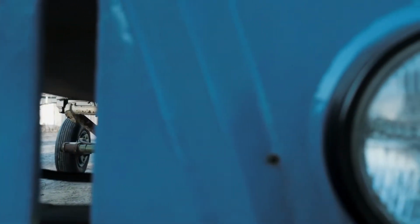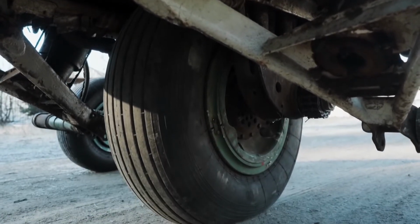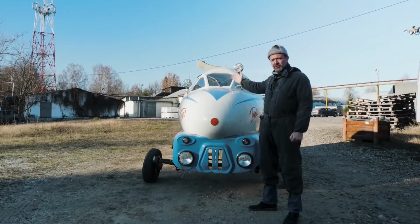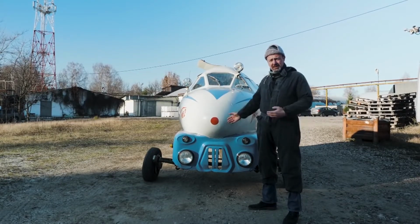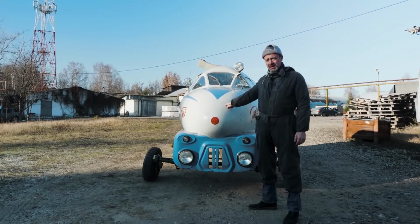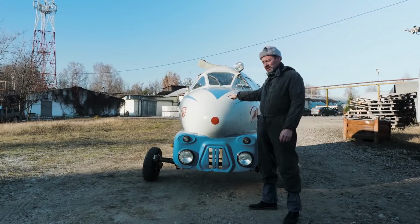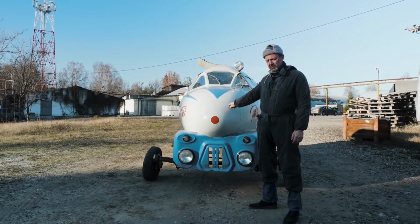Here the whole car, except for emotions, causes nothing. And he planned to release them. 40 fuselages were prepared in Togliatti for the production of these vehicles. This car, and this counts as a car, it even has a license plate on it. It can go 50 miles an hour. And you will see how it goes later.